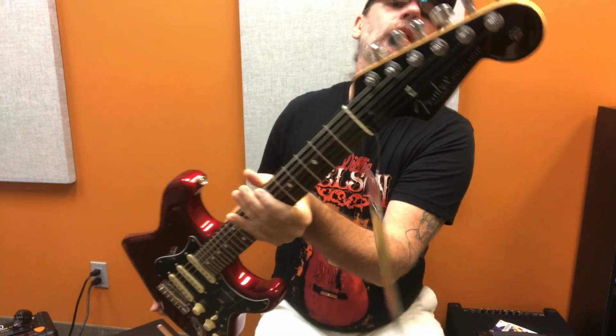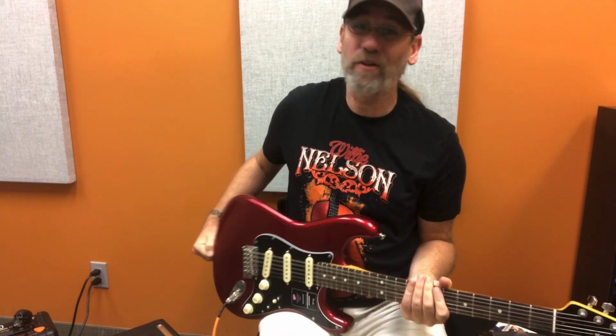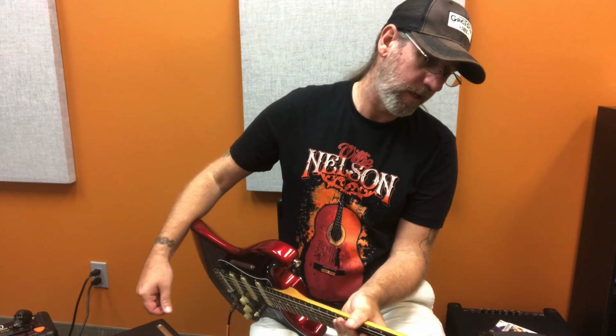There it is. Feels like a satin, nice satin neck. It's a 2023 model. You can tell by the serial number. I really like it when they're like, you know what? Country of origin with a two letter acronym of some kind. And they make it easy with Fender: US, MX, sure. And then the first two digits, the year it's made.